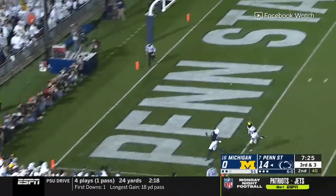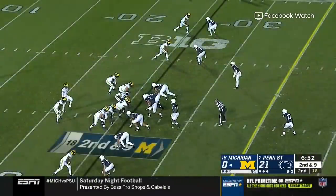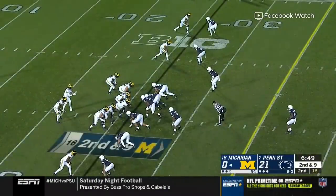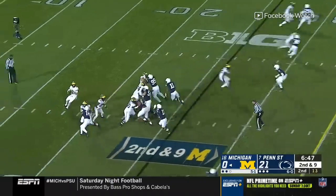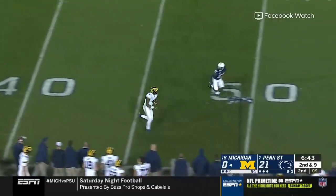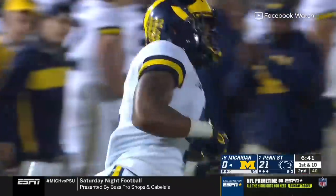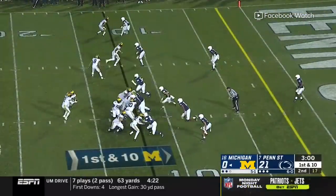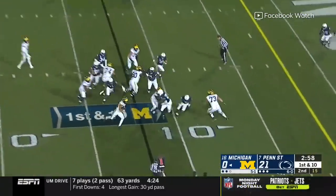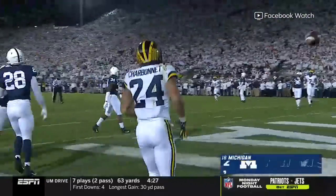Clifford lofting for the end zone. Hamler's got a touchdown. Second and long. Patterson gets it out quickly. Catch made by Collins, who's up to tackle. Nico Collins has room, and he darts down the sideline into Penn State territory. Charbonnet gets the edge, and Michigan on the board with an impressive drive.